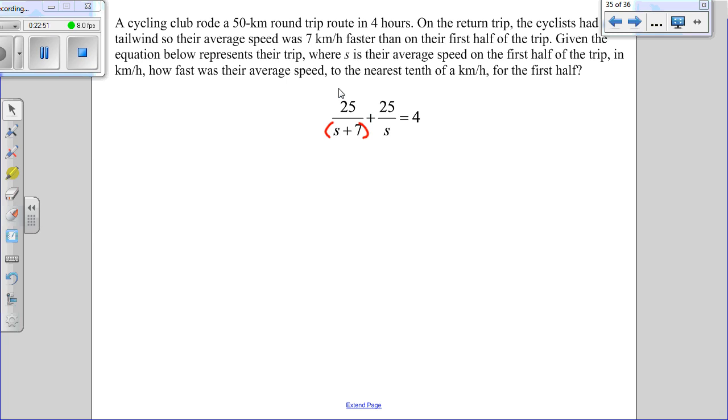So on the way there was not a wind against them? There was a wind against him and a wind with him, but it just says with the tailwind, the average speed was 7 kilometers faster. So that's 7 kilometers faster than without the wind. So you don't know the speed of the wind. The speed of the wind might have been 3.5. Yeah, but for the second equation, we don't have to add negative 7? No, the reason why is because then you would be 14 kilometers an hour difference. Oh, okay. It only told you that you were faster one way and never told you how much slower you were the other way. So it's just the same average speed. Okay.